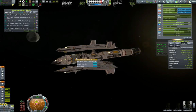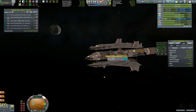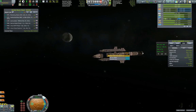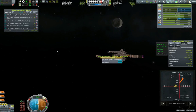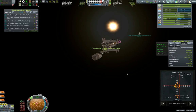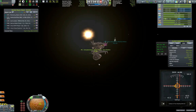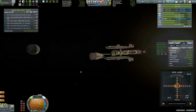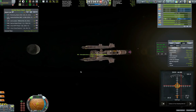Let us now sever the head of this ship. I almost feel a little bit sad to be disassembling this. This has been my baby for a couple of episodes, but show must go on and science must be captured. So, anyway, let's hope that everything goes to plan, because I haven't tested this.